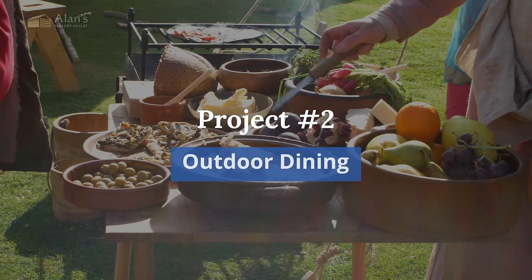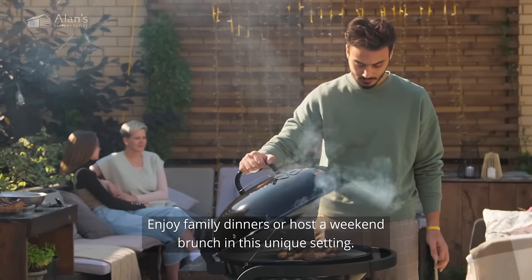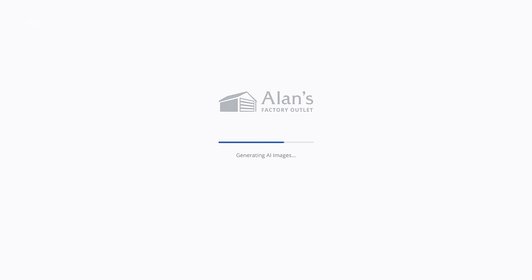Project number 2, outdoor dining. Bring in a dining table, some ambient lighting, and a barbecue grill. Enjoy family dinners or host a weekend brunch in this unique setting. Let's observe what has been created by AI for this project.